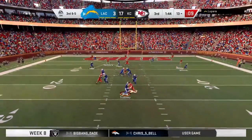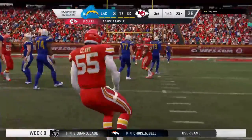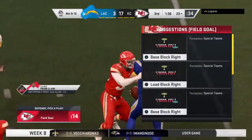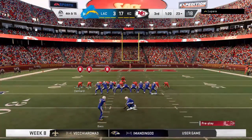From the gun on third down, it's Trubisky. Nowhere to escape, and he goes down. Frank Clark able to record his 5th sack of the season. And that'll be marked down as their first sack of the game. Well, they had 6 last week, and this offense did its homework, didn't it?